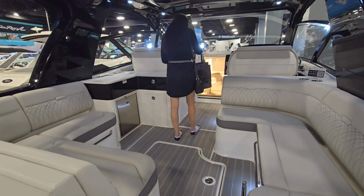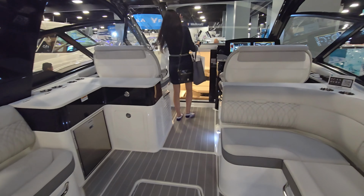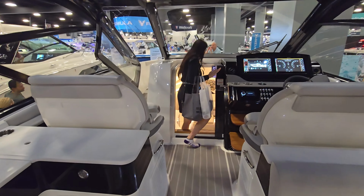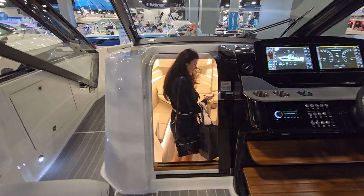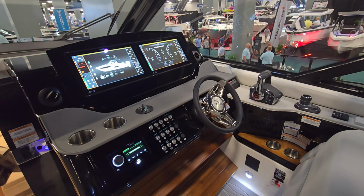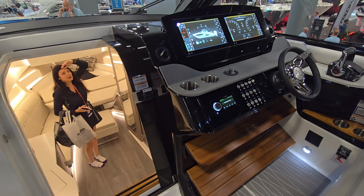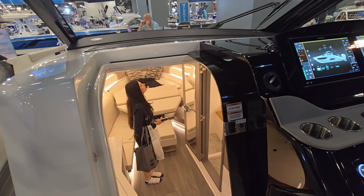Really large, spacious cabin. This looks beautiful. Look at her. Very elegant and nice space. Oh, wow. All right. Very, very well done. I love the space. Plenty of space, as she's saying down there, to stand.